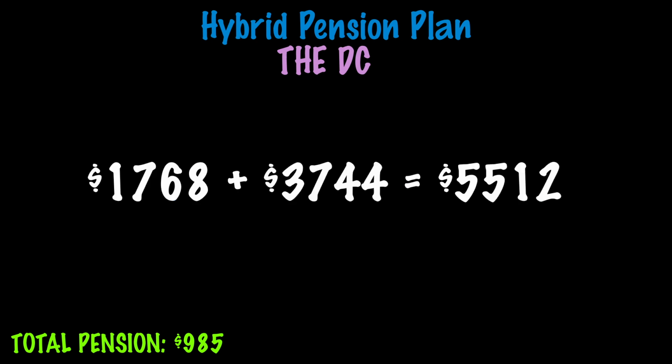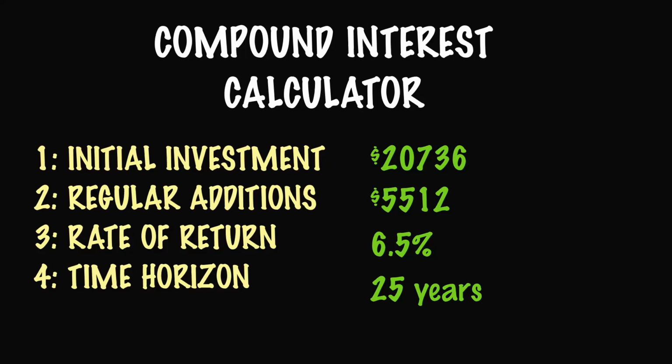So that comes up to $3,744 that you're going to bring to the table. So the company gives you $1,700, and you're going to contribute $3,700, which comes to $5,512 per year.